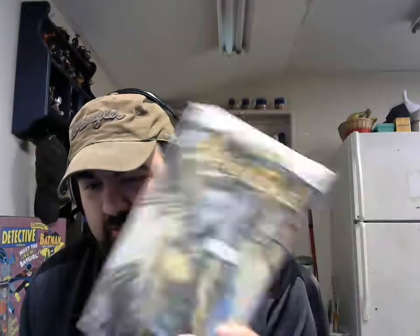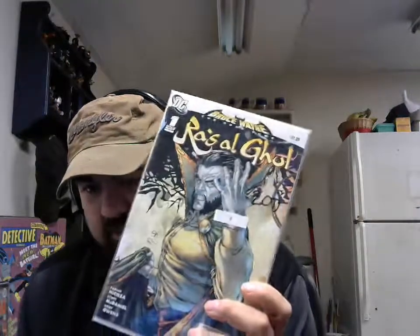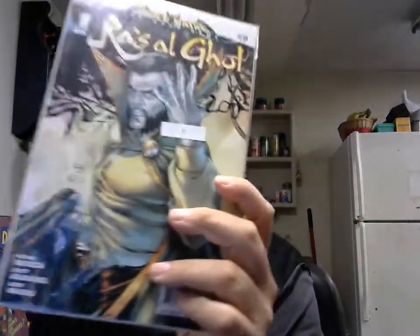Next up, we have Ra's al Ghul, however you want to say it. Number 1. This is a one-shot, a little one-shot story. I don't actually know if I've read this, but I really like Ra's al Ghul as a villain. I think he's my favorite Batman villain, so I always pick up stuff if I see him in it. And that writer right there is a pretty good writer. I mean, he's done Deadpool and stuff.